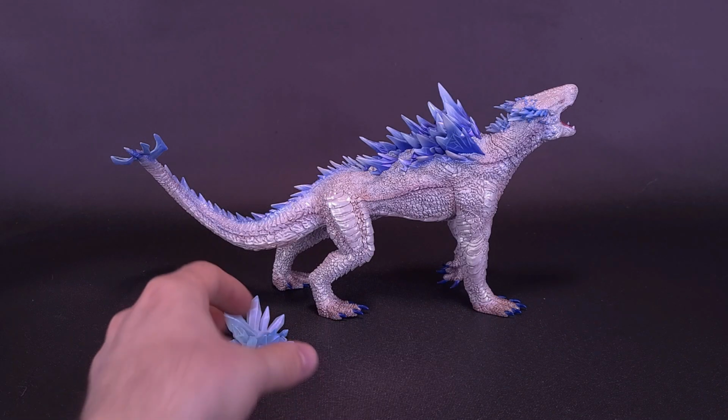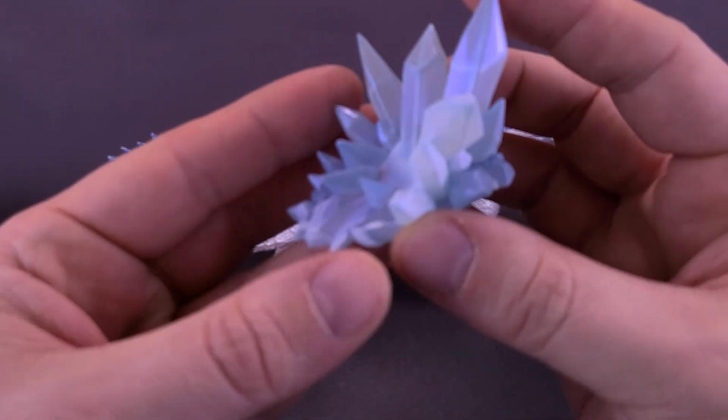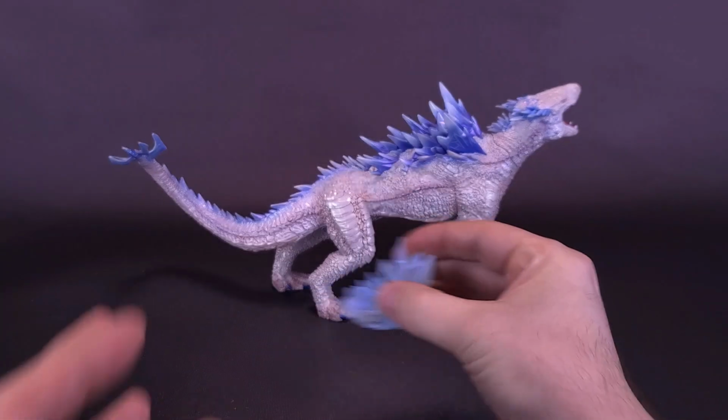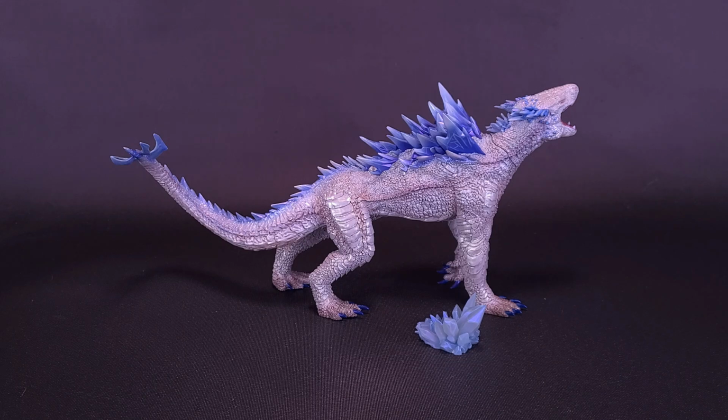Now, Shimo does come included with an accessory. It's basically just a formation of snow crystals. It's flat on the bottom, and it really is only there just to be displayed alongside the character. Now, at least it gives us something to work with. I mean, truth be told, even if she didn't come included with that, I'd still be fine with the fact that the figure just has what you're seeing right now.